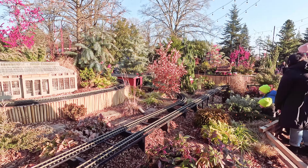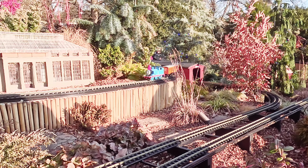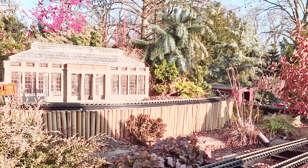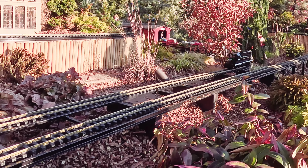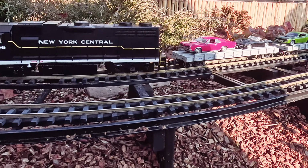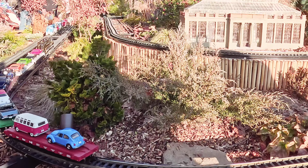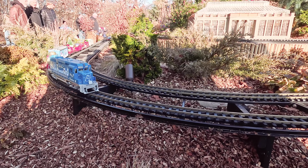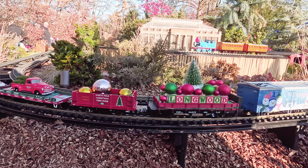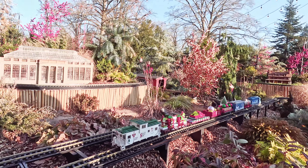You can see the trains, they're coming around everywhere. Oh wow, the Thomas train. The more trains out there. Oh yeah, this is the Pennsylvania train.